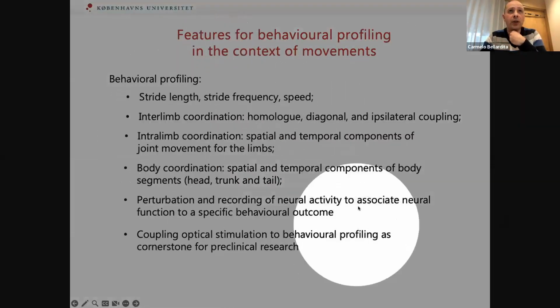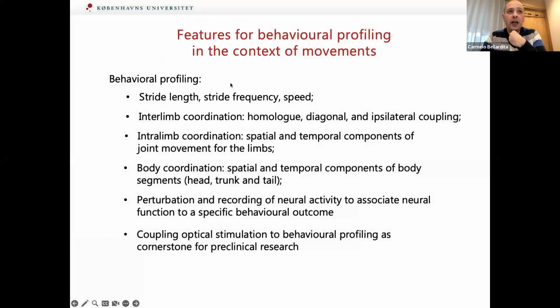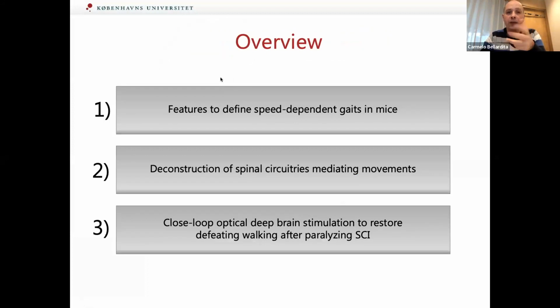So today we are going to focus on this type of features that are going to be here, and they are all implicated in describing movements in mice. And we're going to go through them using my talk. And my talk will be divided in three parts, where we show three projects that heavily use behavioral profiling. And at the end, we will again have the list of these features that I just showed you, and understand how we use them to understand how the brain controls and generates movements.